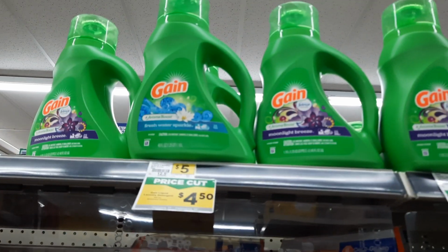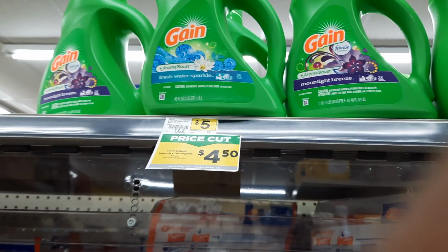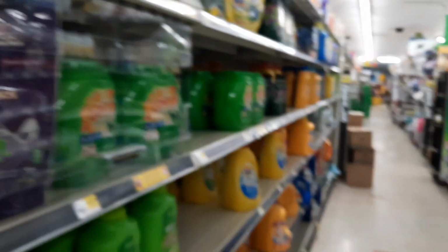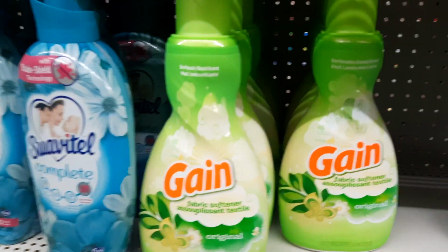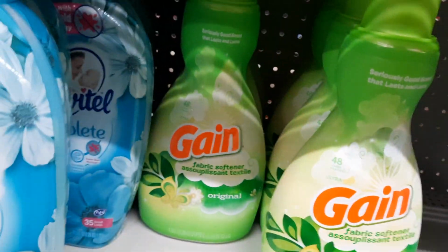So the Gain detergent is on sale for $4.50. It's normally $5. So I'm going to grab 4 of these. Although they're on sale for $4.50, we won't be paying that because we're going to have paper coupons that we're going to use. Plus, we're going to use the digital coupons, okay? Now, I'm going to also grab some fabric softener. So let me show you which one I'm getting. So the fabric softener is $3.95. So I'm going to grab 2 of those.